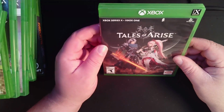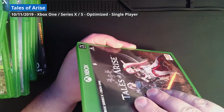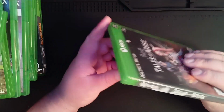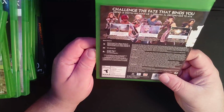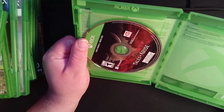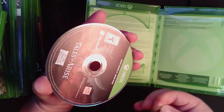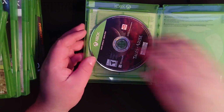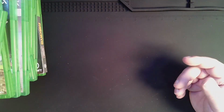Okay, Tales of Arise, Xbox Series X, Xbox One. Looks like I got some sticker residue to get rid of here. Oh, this was one of the 75%, 50%, 25% off stickers from GameStop that were on the sides of these. But Xbox game, single player only, optimized for Series X. It is a multi-disc release. So you can see here we have the data disc and the key disc, the main disc. So always very interesting when you see that. On an RPG, I assume that means it's got lots of hours. So good to see that.